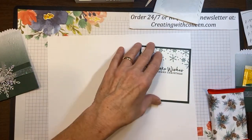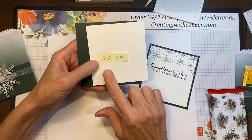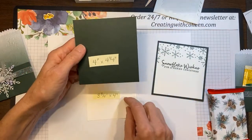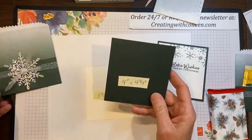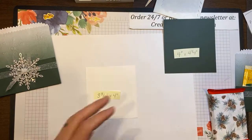This one here, for the card itself, you need a 3 3/4 by 4 inch piece of basic white cardstock. And then I'm using the Evening Evergreen because that is the bag that I'm using. And that is going to be 4 by 4¼ inches.